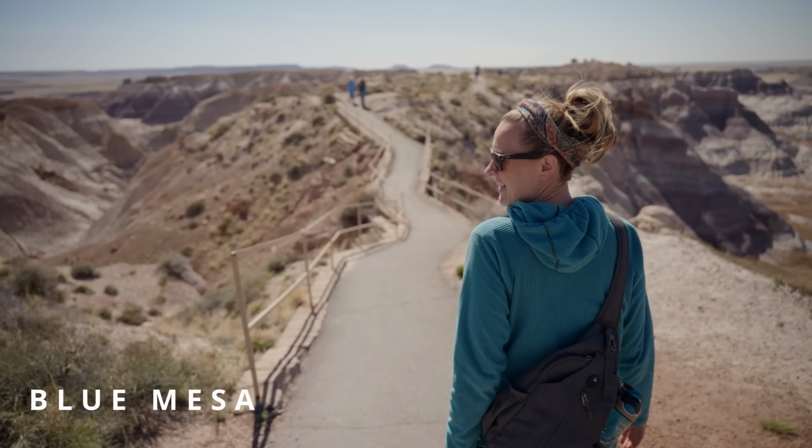This might be one of my favorite areas of the park that we have been to yet. Blue Mesa is just so incredible as you walk down. I've never quite seen a landscape like it. It's Badlands, and then you can really see the bluish gray colors of what it's named after. And then there are pieces of petrified wood dotted throughout, and the petrified wood we've seen here is much lighter in color than elsewhere in the park.